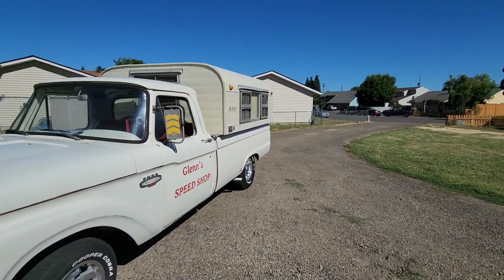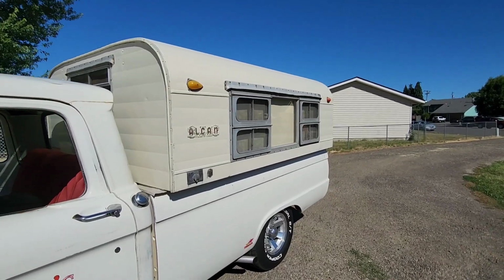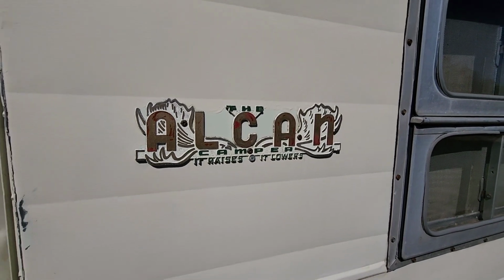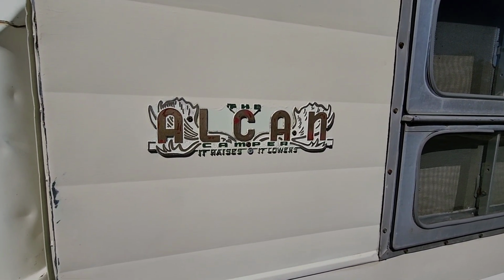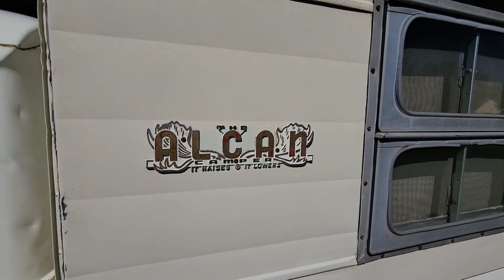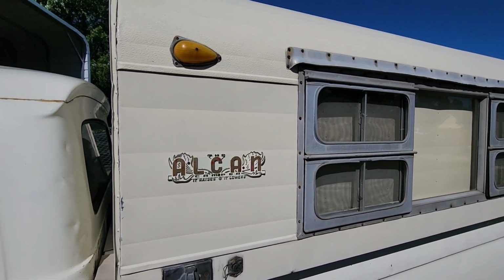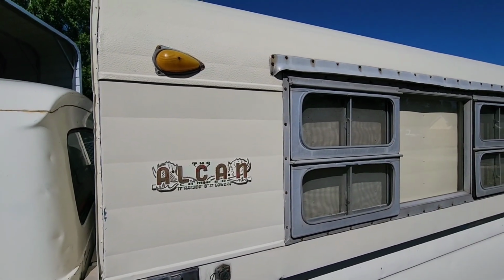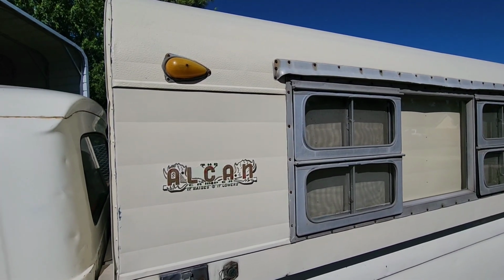On the back of this truck is what we have researched to say is an early prototype Alaskan camper. They were called Alcans up to 1958, when they were made to change the name to Alaskan. So this is a 1957 Alcan camper or earlier. We can't really determine. It's licensed as a 1964. That's when it was sold new. I have some documentation that says this was in their showroom and purchased new in 1964.